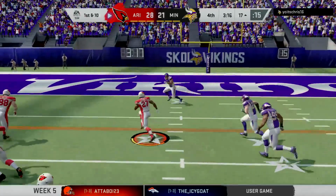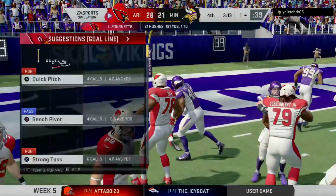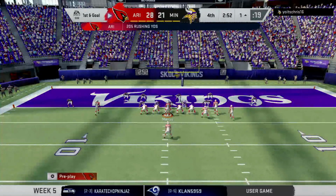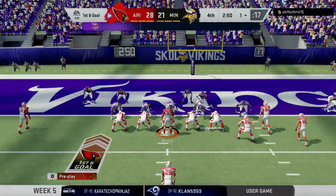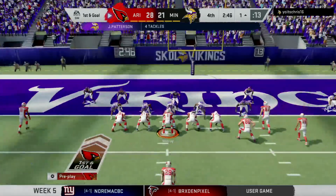Fournette running out of the gun. Fournette, 1st down, still going. And did he get in? No, down at the 1-yard line. 15 more there, and they're on a roll. It's another 1st down. So 1st and goal, 6 points here would go a long way toward wrapping this one up.